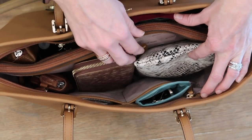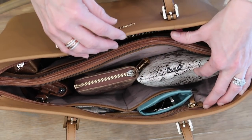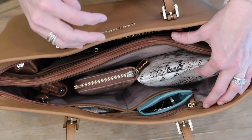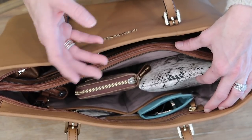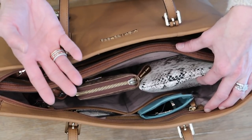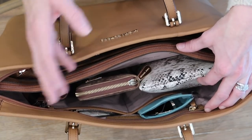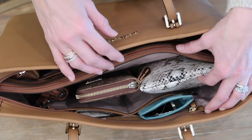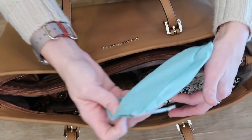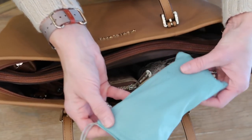And then I do not carry eyeglass cases. I feel like they are extremely bulky in my purse. A lot of them add weight. I mean, it's not 5 pounds, but it is a little bit of weight. And so whatever I can disregard weight-wise, the better. So I found these on Amazon. They're just really nice microfiber bags.